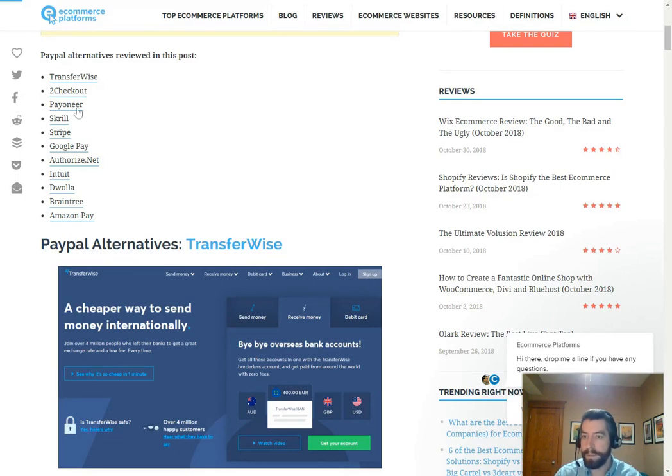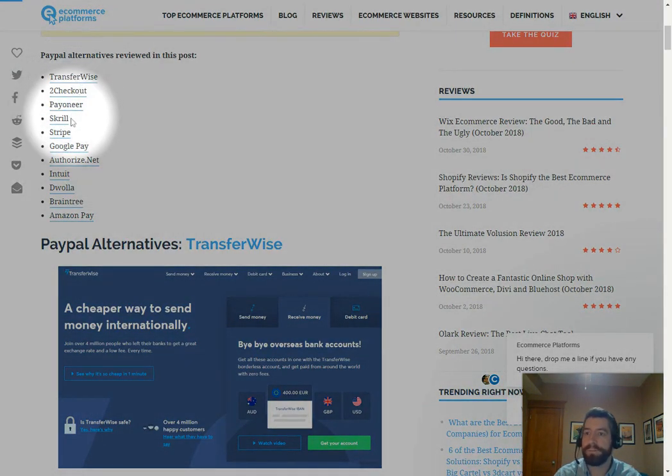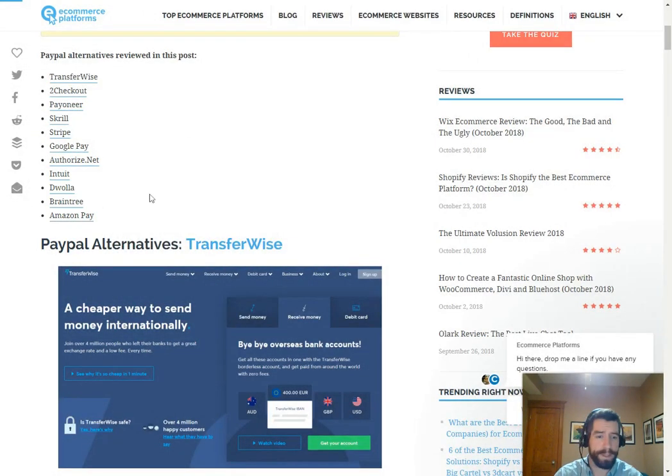So if we go over here and focus in, we have 10 different PayPal alternatives. I like them all for a wide variety of reasons. We have Transferwise, 2Checkout, Skrill, Stripe. You may have heard of some of these before. Dwolla, Amazon Pay. All of them are good for a wide variety of reasons, but it really depends on the type of store you have and where your business is located. I will touch on all the key points, exactly why you might want to consider one of these PayPal alternatives, and whether or not you should just stick with PayPal itself.